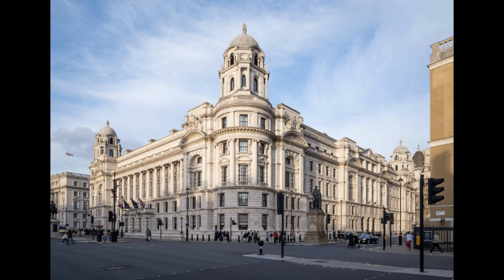Long before the War Office took root, this very spot housed the Palace of Whitehall, home to Henry VIII and other monarchs. Talk about a pedigree. From a royal residence to the nerve center of British military operations. What a transformation.